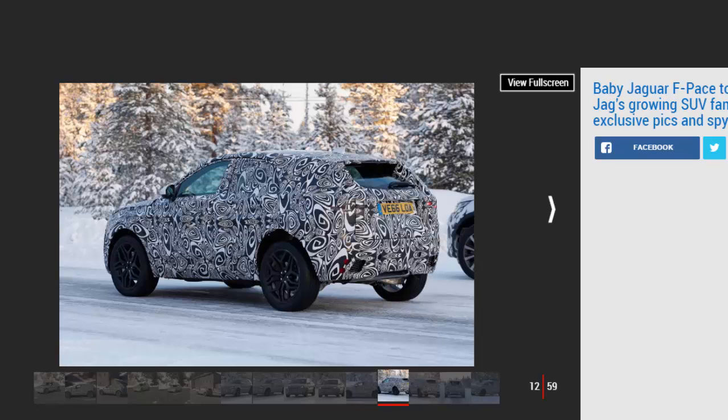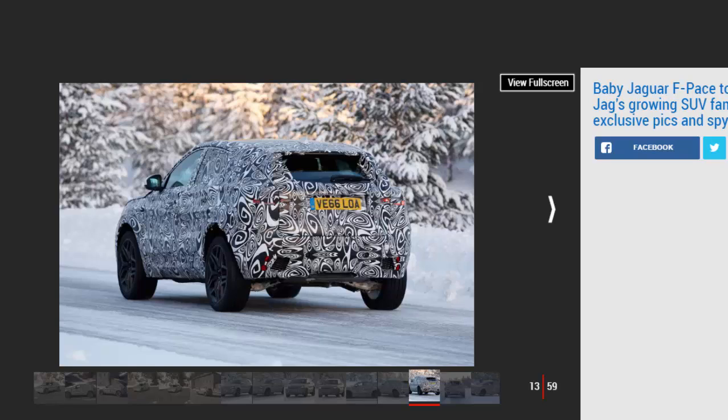As such, entry-level editions of the small car could be front-wheel drive, the first Jag to use that layout since the X-Type, and the extremely short rear overhang suggests Jaguar is testing a platform with front-wheel drive in mind. Four-wheel drive will be offered on the bulk of the range, though, including the more powerful variants.